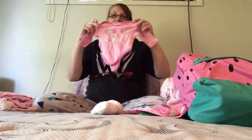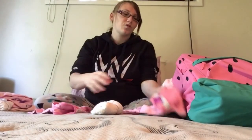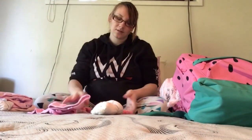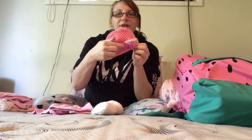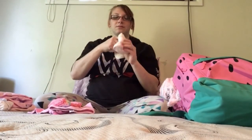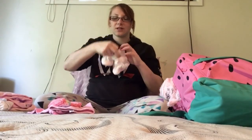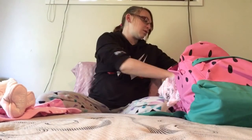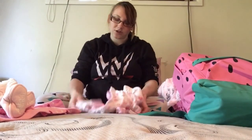then another warm onesie, some cute little tights, another cute little headband with the cute little decal thing, and some slippers for this one. This one also has mittens as well, tucked in there. So I've packed 4 outfits, I think it is. I'll check by the time I'm done.